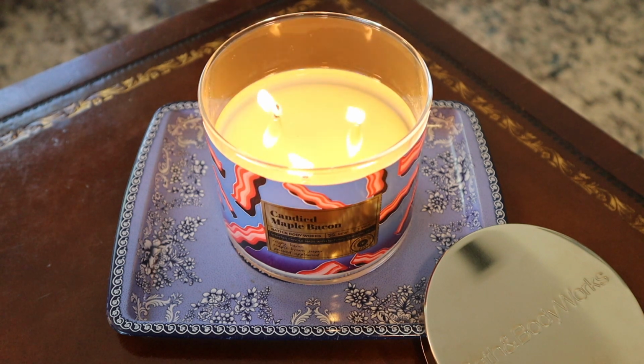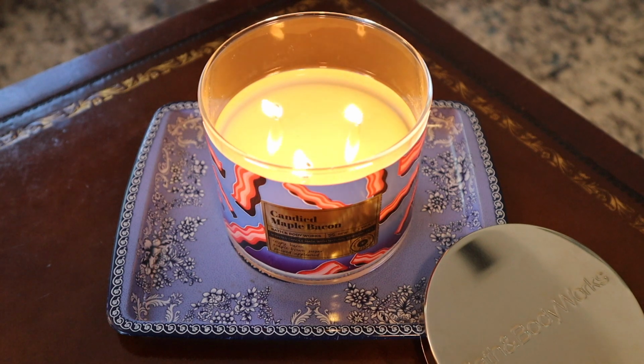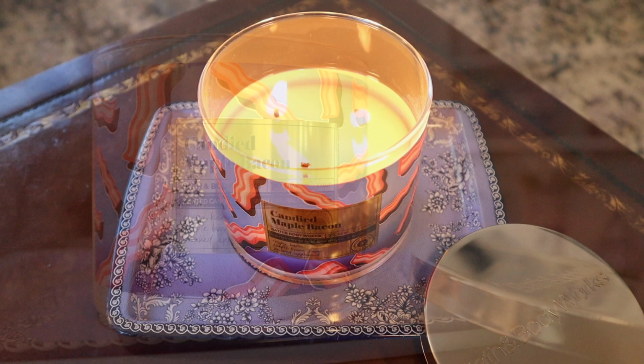I can smell it all up in the living room area, probably even a little bit overpowering in a smaller bedroom because that bacon smell really comes forward. And the same brown sugar and maple notes are very heavy too. So overall it's a very heavy, intense fragrance. You really have to be on board with this fragrance and commit to it if you're going to burn it. So the throw is totally fine, we're good to go there.